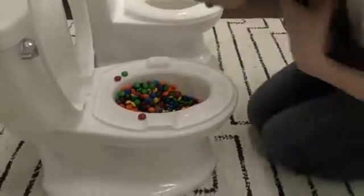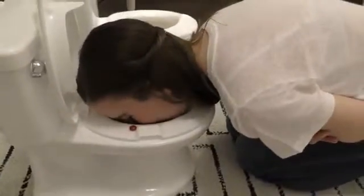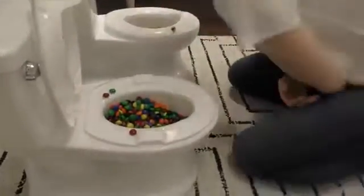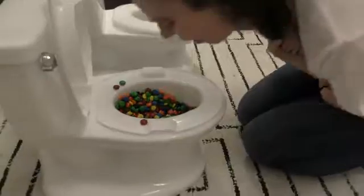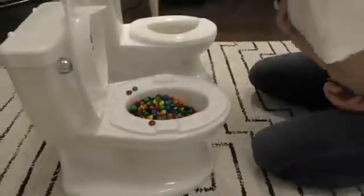Okay. I'm not making much progress. I'm changing one rule. Once it's the 3 minute mark, you can use your feet if you have to. My feet, ew! You have to use your feet. Okay. If you want to get it out, your feet needs to happen.